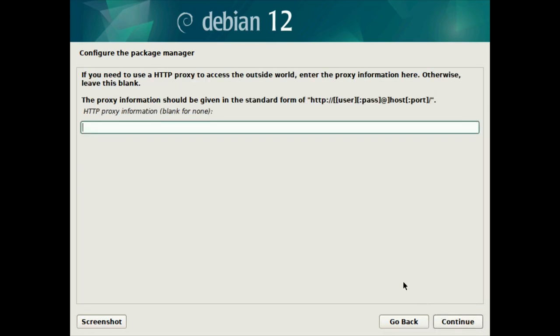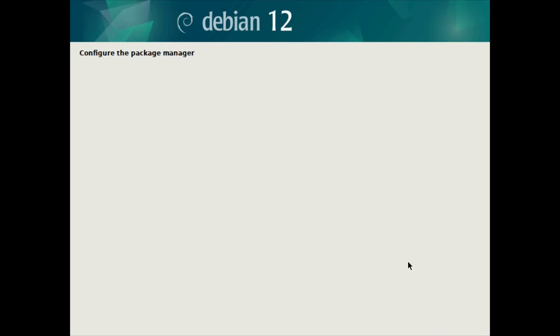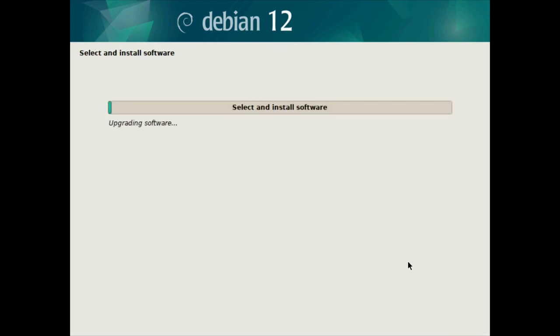It asked me if I'm using a proxy. I am not, so I'm going to leave that blank for none. Click continue. And then it's going to go ahead and configure the apt and continue on. So I will stop the video again and pick it back up when it completes that process.